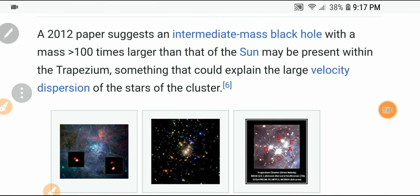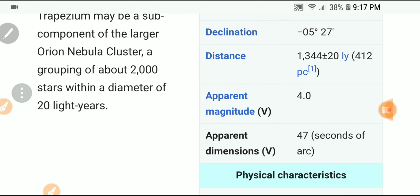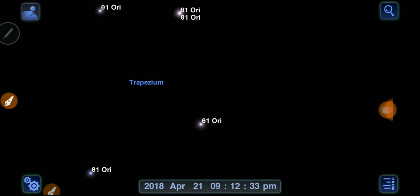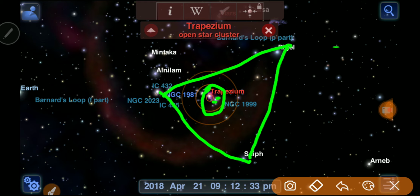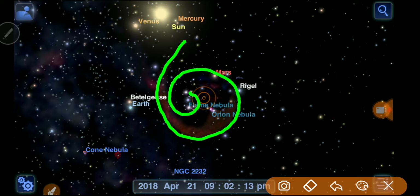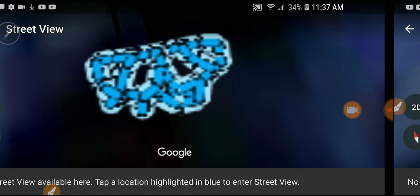A 2012 paper suggests an intermediate black hole with a mass 100 times larger than our sun is present within the Trapezium, something that could explain the large velocity dispersion of the star cluster. Trapezium again. Crossing a circle. I just said.